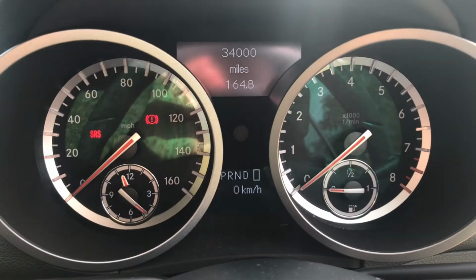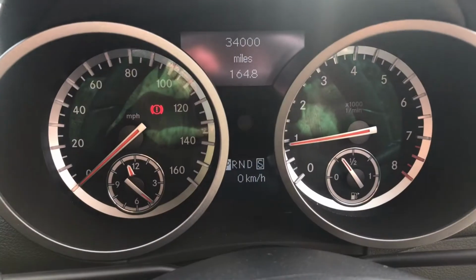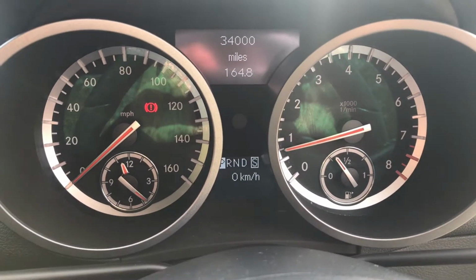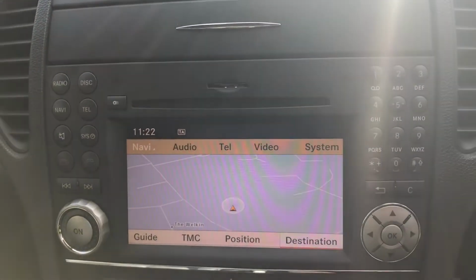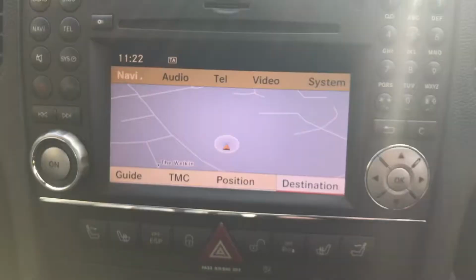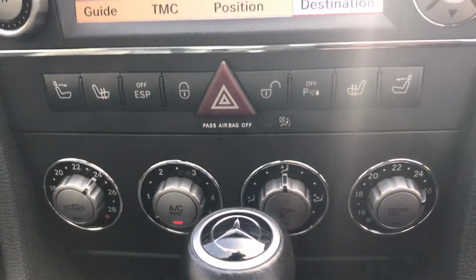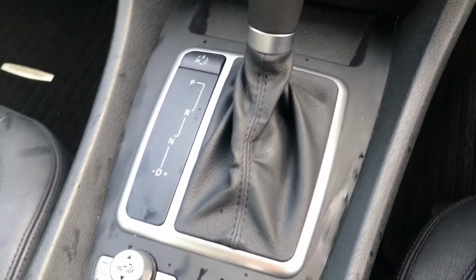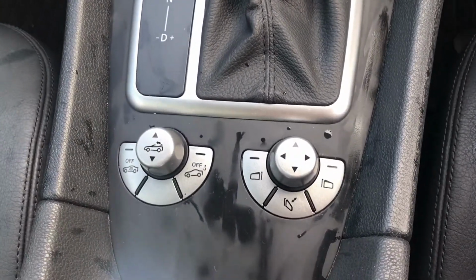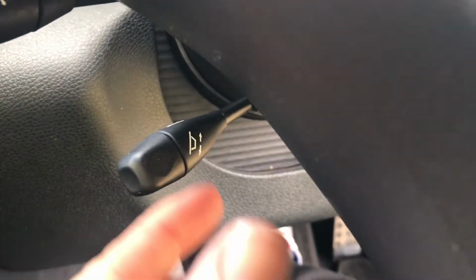Sounds absolutely fantastic, this engine. It really is a cracking engine, the 350. So it all starts up fine, 34,000 miles exactly at the time of taking this video, and there are no warning lights on the dash at all. So we've got the sat-nav system, the stereo system there. We've got the controls for the air scarf and for the heated seats. We've got all of the air conditioning and everything that blows nice and cold. We've got the automatic gearbox, controls for the roof and the power fold mirrors, all of which work fine.